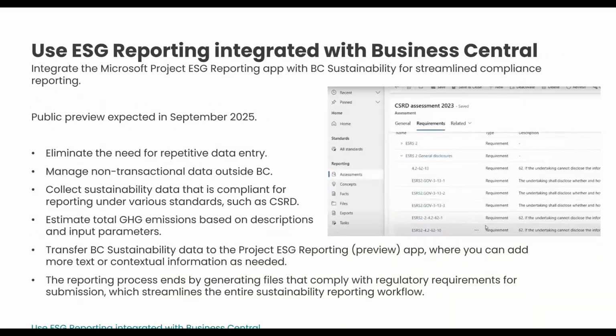Then use ESG reporting integrated with Business Central. So there is a separate Microsoft Project ESG reporting app, which I think of as a sort of common portal where you can do reporting that is in the format and template of various regulatory requirements. So you can see there CSRD assessment. And the idea is that you can bring data into here that is from various sources and then represent it in the correct reporting format.